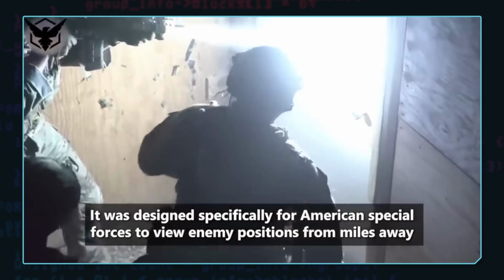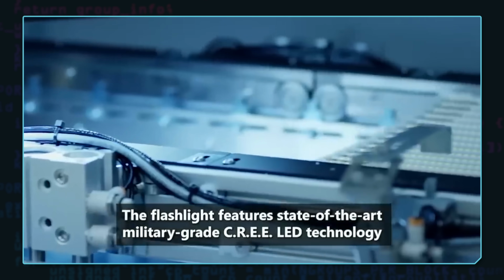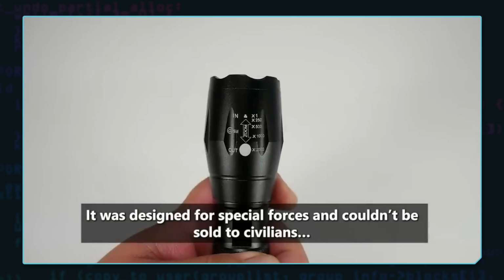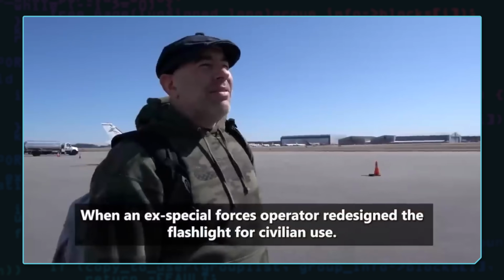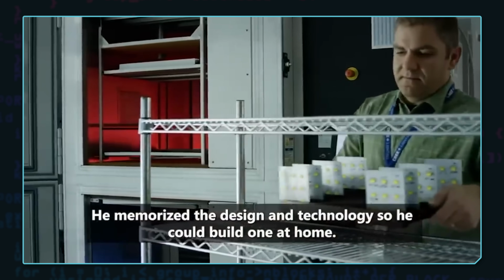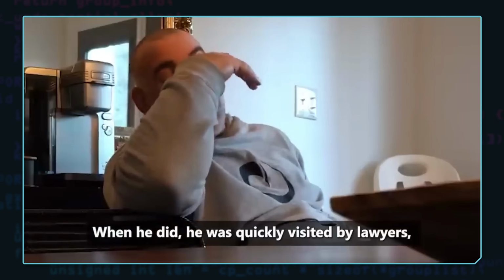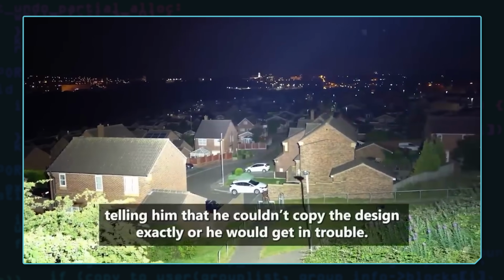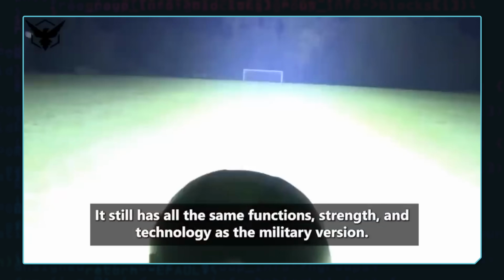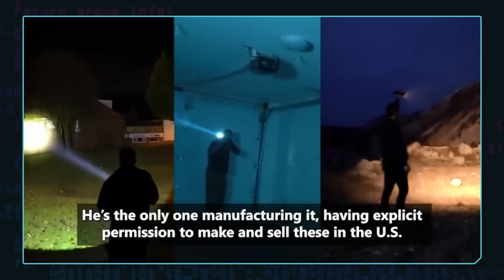Then the ad says this flashlight was designed for American Special Forces and it features state-of-the-art military-grade CREE LED tech. Civilians couldn't buy this flashlight because it was designed for military use only, until a few weeks ago when an ex-Special Forces operator redesigned the light for civilian use. He simply memorized the design from his days in the military and built one at home. Then a bunch of lawyers told him he couldn't copy the design, so this alleged ex-Special Forces operator made some tweaks to the flashlight to make it better for survival and home use, while retaining all the same military capabilities. But now it's legal to own, and he calls it EliteTac.